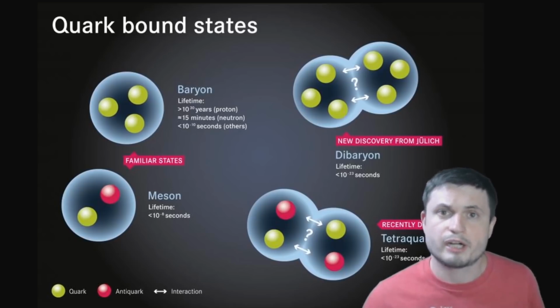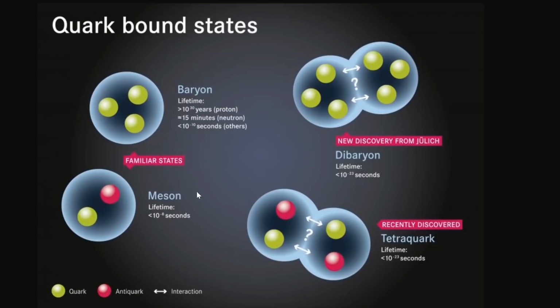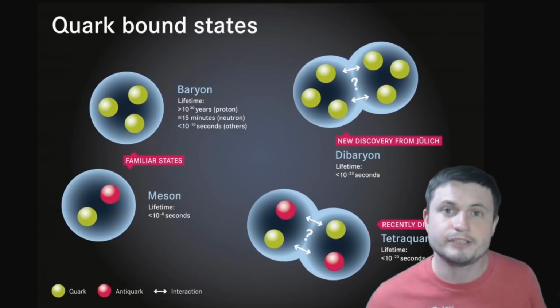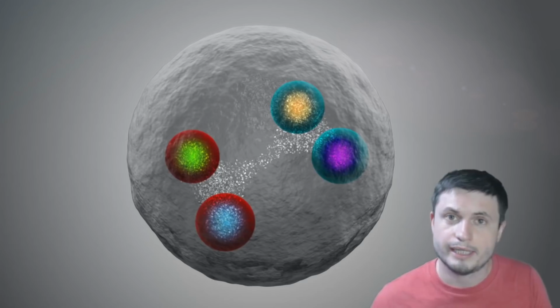Now, all of the matter we're familiar with here on planet Earth, for the most part, can be summarized in these two familiar states. But in reality, in the last few decades, we started to discover a lot of really unusual states. Some of them, such as tetraquarks, can actually create a lot of different particles, many of which could have properties that could easily explain what the mysterious dark matter could be made out of and how it could affect the rest of the universe.